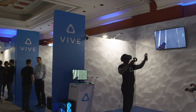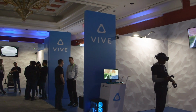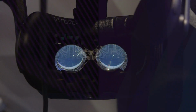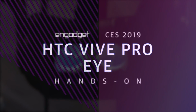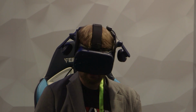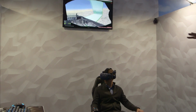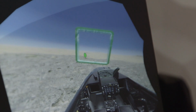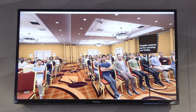The HTC Vive Pro Eye adds one feature to the Vive Pro, but it's a really important one: eye tracking. The Vive Pro Eye is HTC's latest Pro headset, and it is all about eye tracking. So this thing is built with businesses in mind: car manufacturers, Lockheed Martin, testing for fighter pilots, presentations, giving speeches.